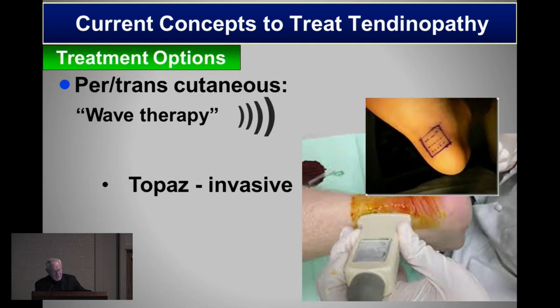Now, when we talk about how this is accomplished, it's accomplished with wave therapy, wave treatment. And you're all familiar with Topaz. How many people have used Topaz in the room in the past? Are you still using it? Some? No? I haven't found too many people that still use it.